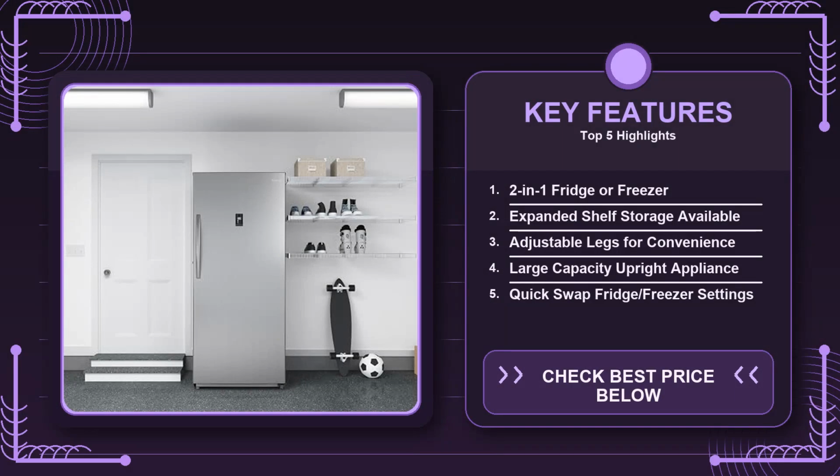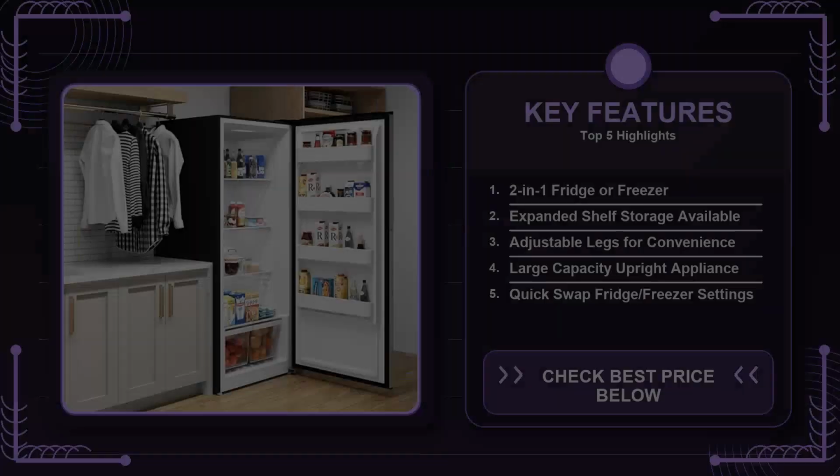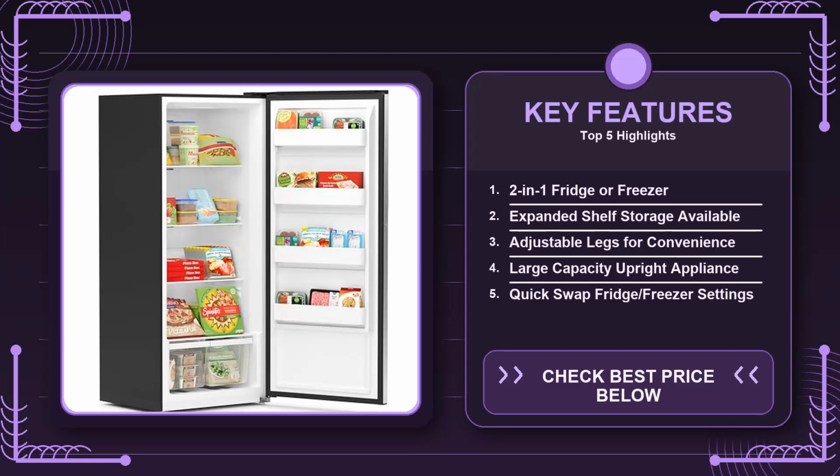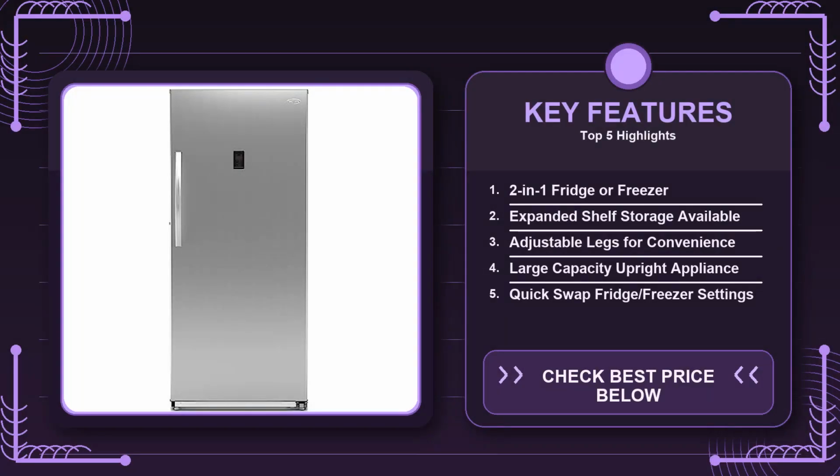Energy performance isn't just a buzzword here. The 4 cold settings give you a way to fine-tune the temperature, so you're not forced to run the compressor at full blast when you only need a mild chill. That can translate into lower electricity bills compared to running a separate fridge and freezer that each sit at their highest setting all the time.